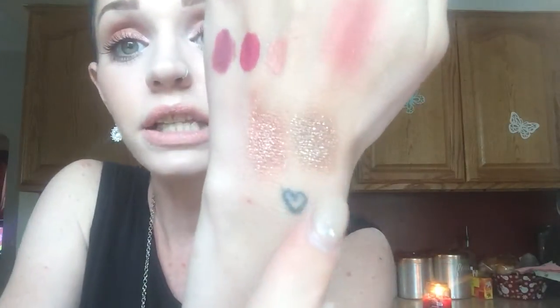2 ColourPop eyeshadows. This one is the limited edition Birthday Girl one. So beautiful. If you were lucky enough to snag this, then you go, girl, because this is absolutely gorgeous. It's this lighter one right here. It's a very pretty gold color, and it just makes my green eyes stand out beautifully.